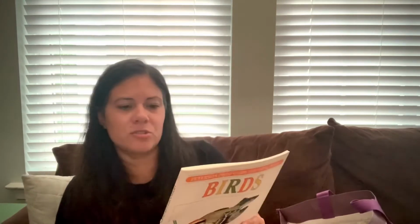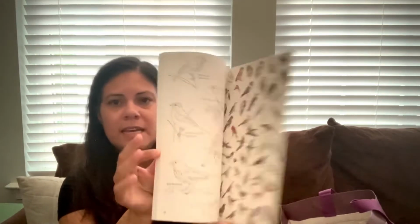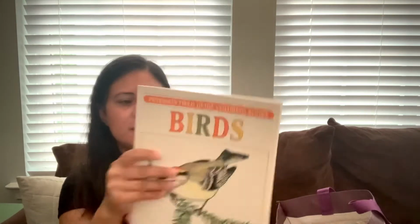As I keep saying, we're gonna do a bird study. So I got this Peterson Field Guide coloring book for 25 cents, and it is completely new. So this will be fun to use with the kids. And Jam's not big on coloring, so we'll see how that goes.